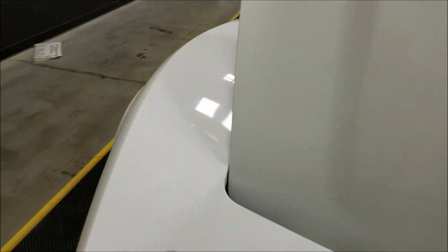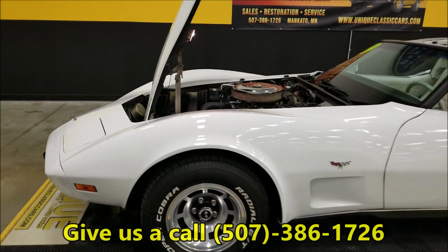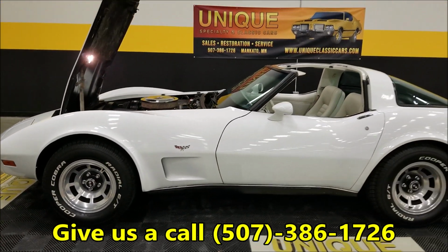So there you go. You're looking for a nice C3 Corvette Coupe that won't break the bank. Here it is, 1979 Chevrolet Corvette Coupe.